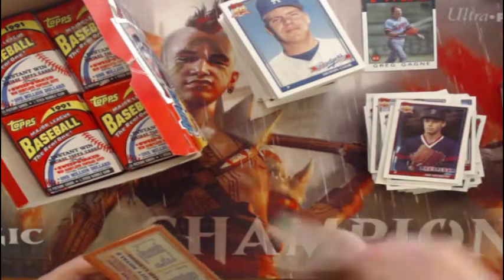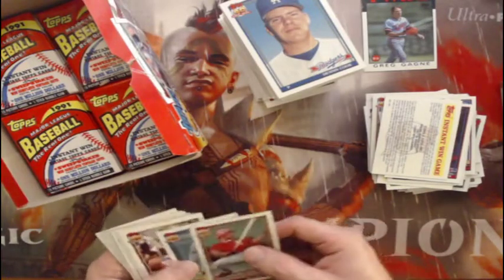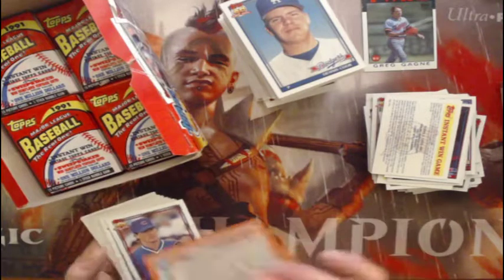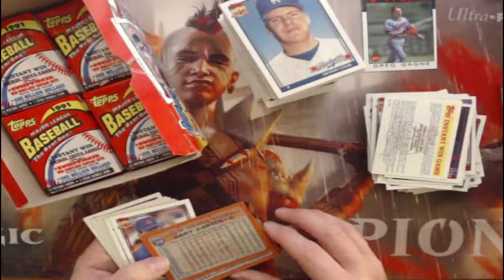Hesketh, Red Sox. Let's see. Milt Thompson, Tim Belcher, Gary Carter. That's going to be right at the end. Let's see what he's got for numbers. 313 homers, 265. I think he's in the Hall.